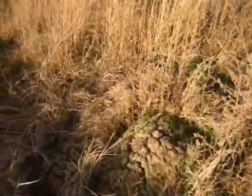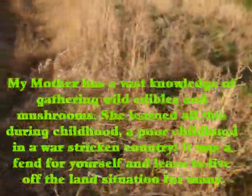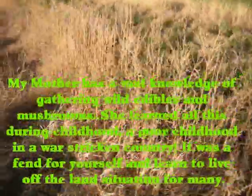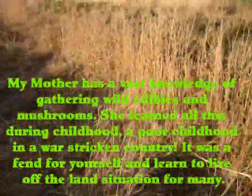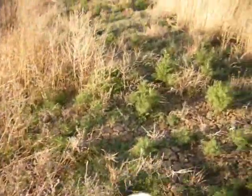And asparagus does grow wild. Of course, you can always go down to Safeway and buy it, but it does grow wild if you know where to look. My mom's been doing it for a long time, so she knows exactly where to look, and actually she's got her little patches all staked out. And like I said, if you know where to look, fresh green asparagus, you can't beat that on your plate.